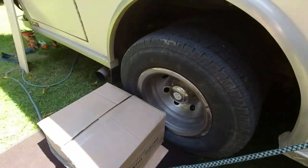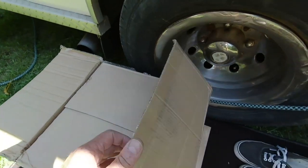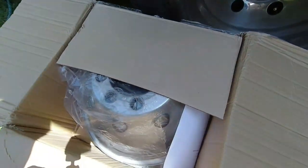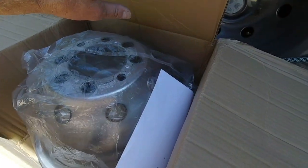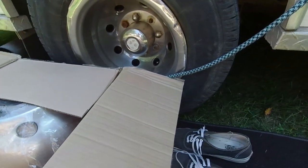I have one more thing that I want to work on. I bought new wheel simulators for the truck, and they came yesterday. And these are beast. They're from Pacific Dually. I will make a video when I put them on.